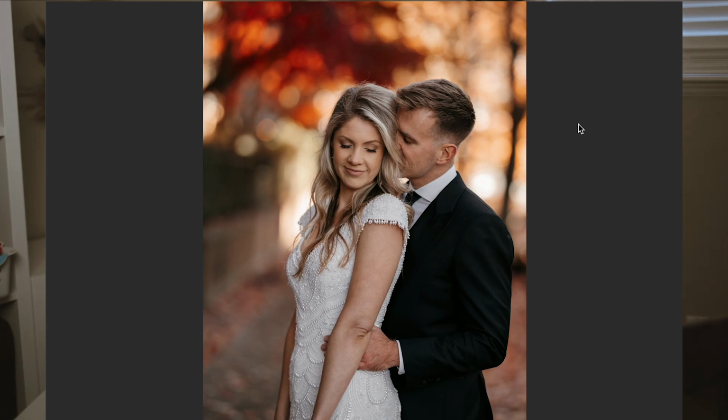If we had a deeper depth of field and we were shooting at, say, 4.0, then you're not going to have as much smoothness back here. And then that's going to really challenge the focal point of your photo.